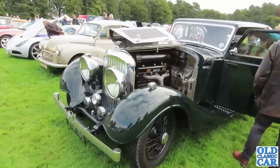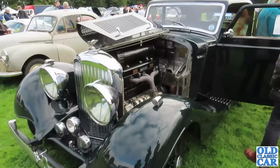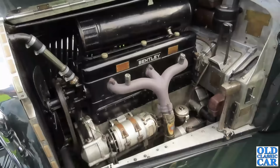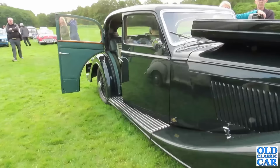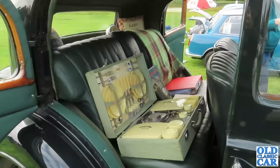Magnificent bit of kit that is. 36. Is it 1936? Oh, yeah. 4.25 litre, yeah. Beautiful car that is. It is indeed. It's beautiful. Let's have a quick peer in the back. Lovely picnic set in there. Ooh, the Modern Boys Annual. Oh, I like that.